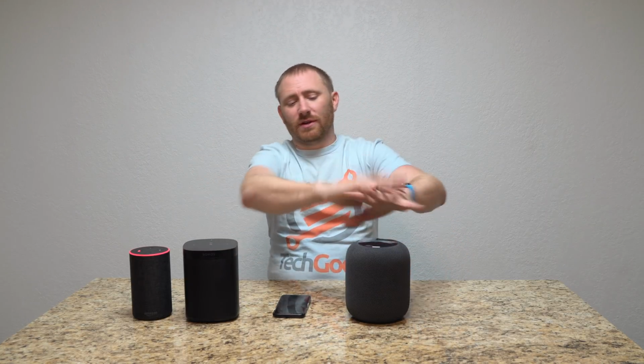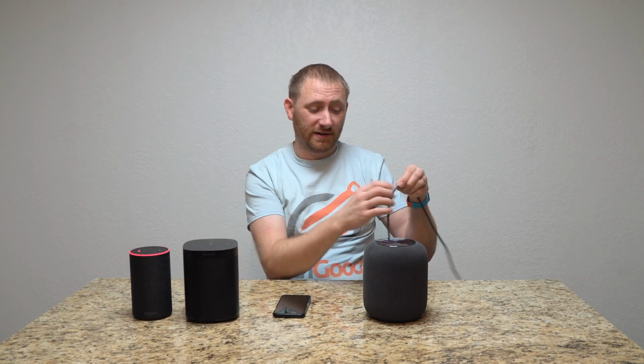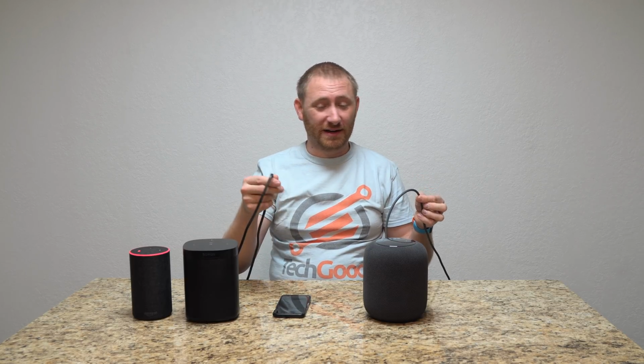Downside to that one. So 2 big downsides, other than the smart stuff, we're not going to talk about that again, is either Bluetooth or an aux input of some kind. And you could even say that the removable power cord is also something that I think should change as well. But they do give you a braided power cord, which is awesome. That's a so much better power cord than any of these plastic guys.